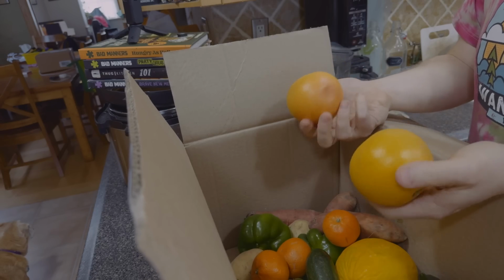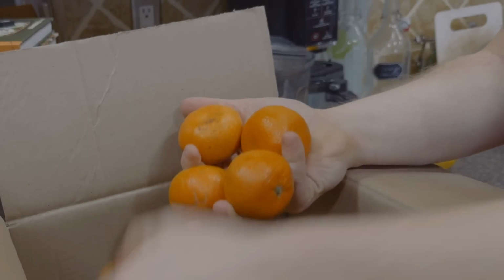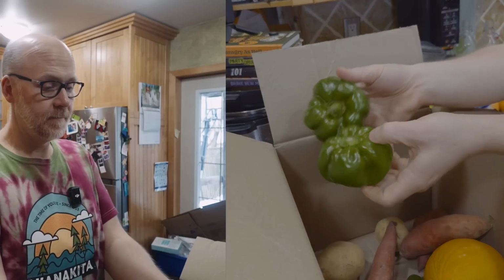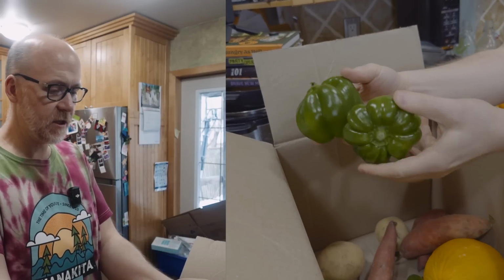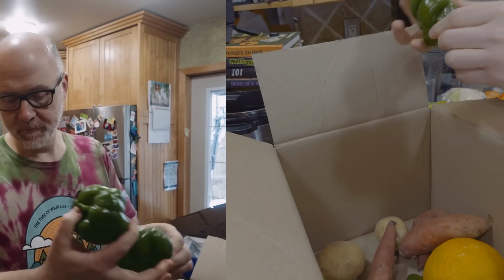This doesn't even look weird. This produce does not look strange by any means. So I think that's a grapefruit. That's an orange. Like 5 clementines. 2 zucchini. 2 peppers. These are the most misshapen of the stuff I've seen so far, and they look pretty fine.